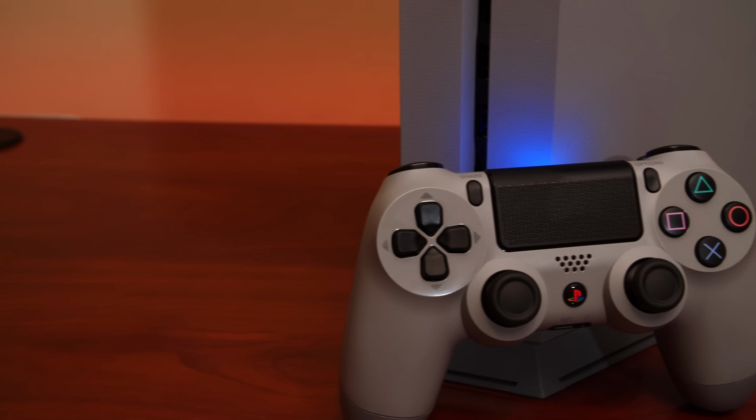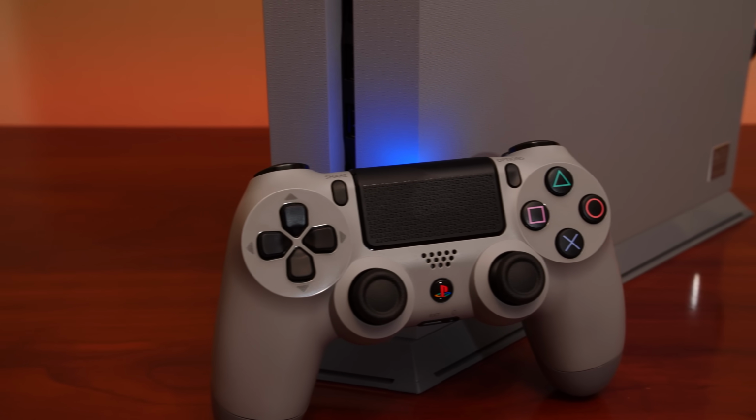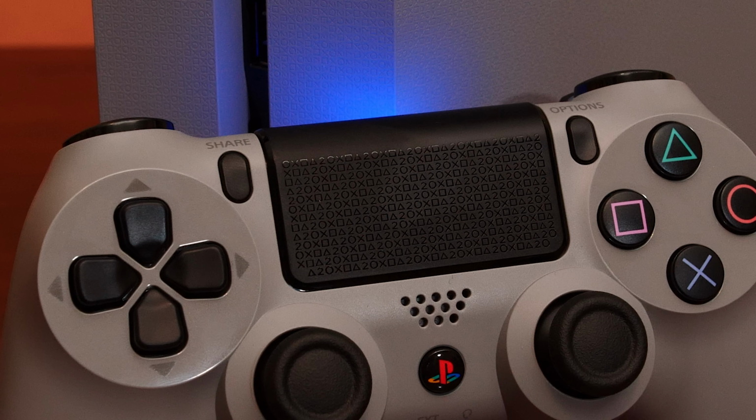And one thing to note is it's got the PlayStation buttons indented on the touchpad here, which looks really awesome. I love that. And if we compare this to an original PlayStation controller, you can see that the color schemes are actually very, very similar. It's not quite the same color, but it's very, very close.